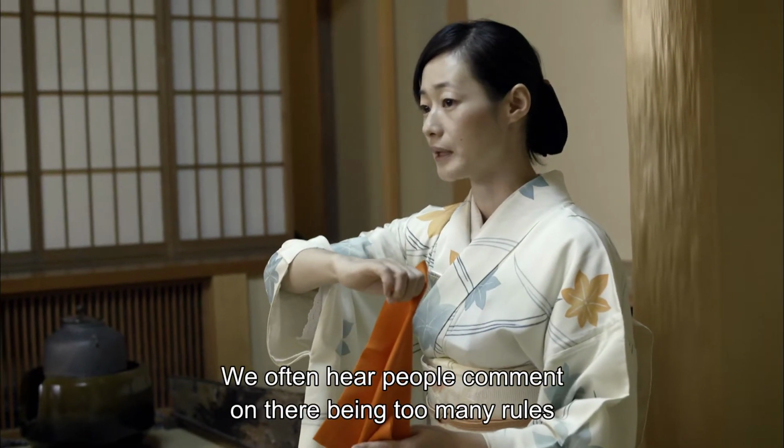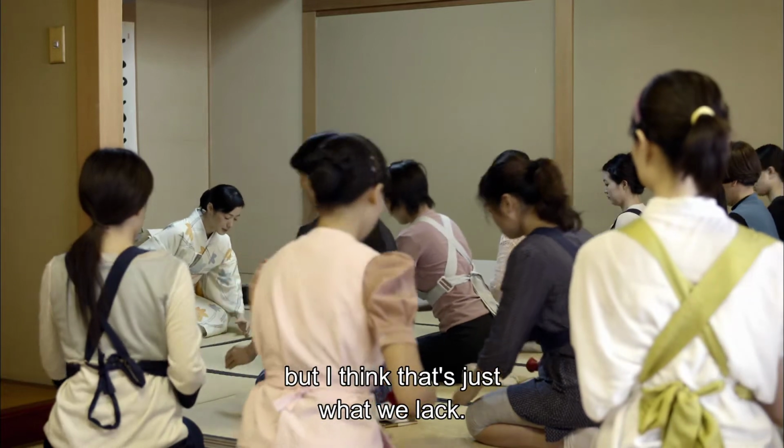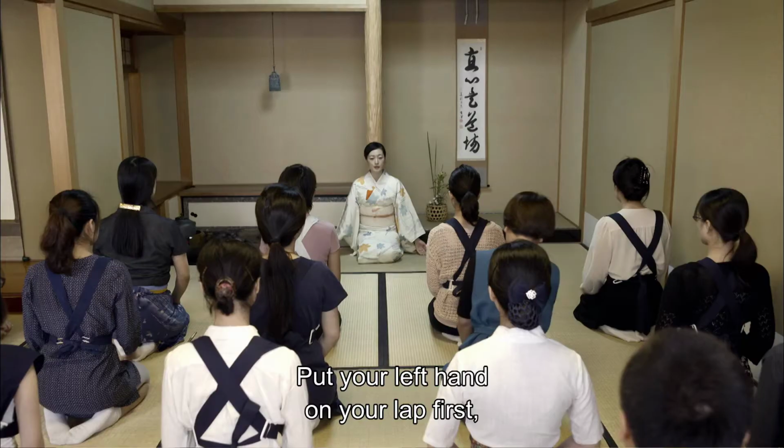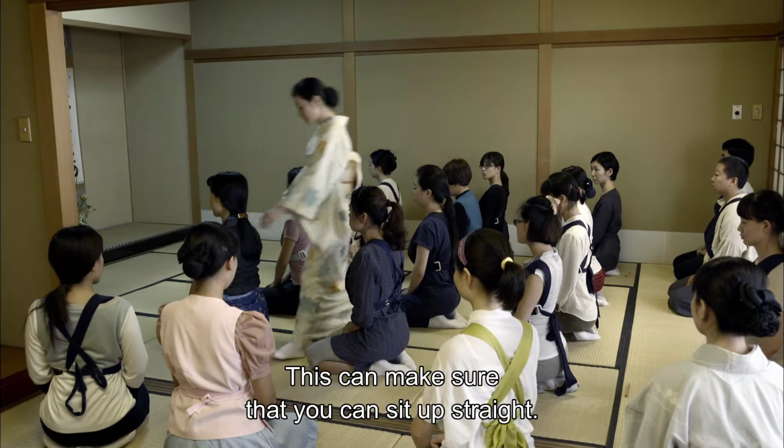We often hear people comment on there being too many rules and gestures in Japanese tea ceremony, that it's too formulaic, but I think that's just what we lack. Put your left hand on your lap first, then your right hand. This can make sure that you can sit up straight.